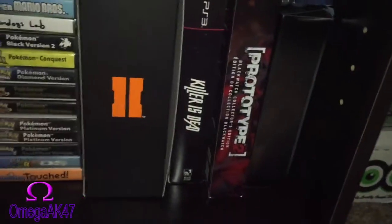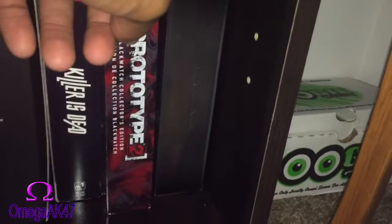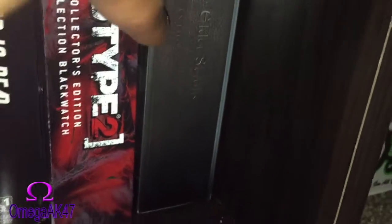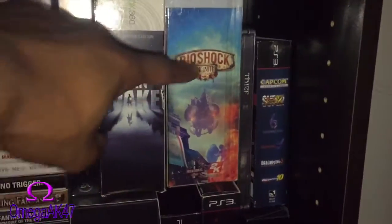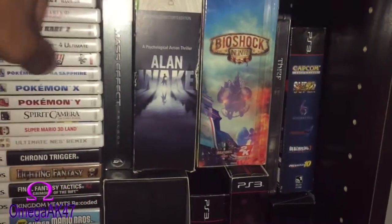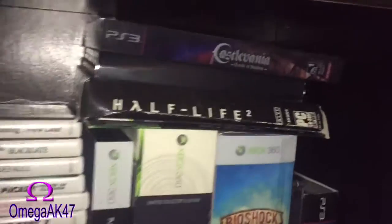Some of the collector edition stuff. Black Ops 2, Killer's Dead, Prototype. What's that? Elder Scrolls. I can't quite see. Things Oblivion. Capcom thing. Thief. Bioshock Infinite. Alan Wake, Mass Effect Trilogy. She's a huge fan of Mass Effect.